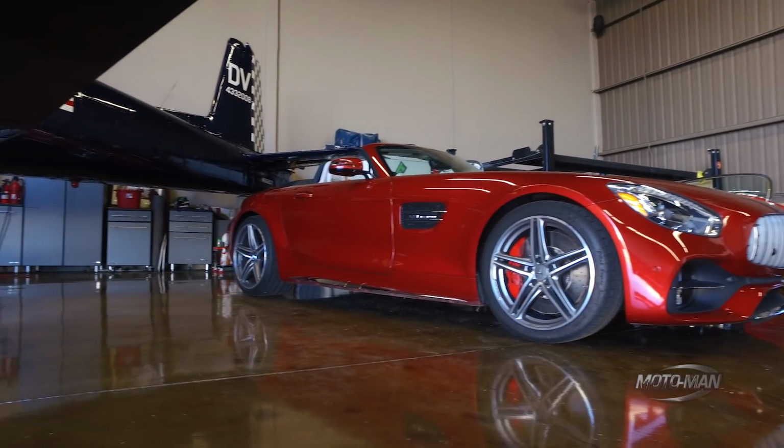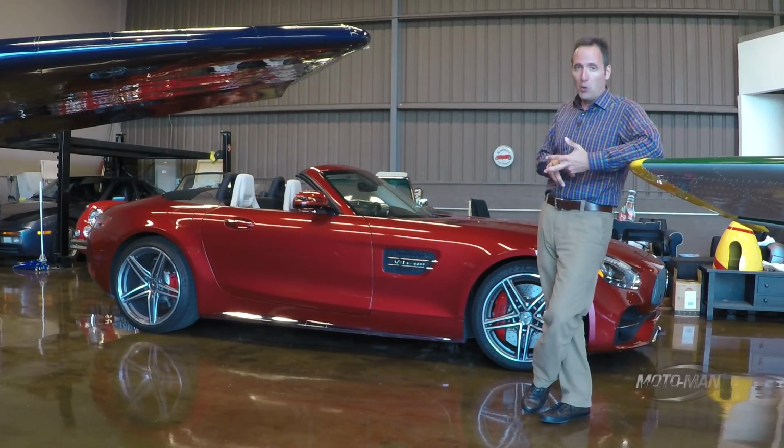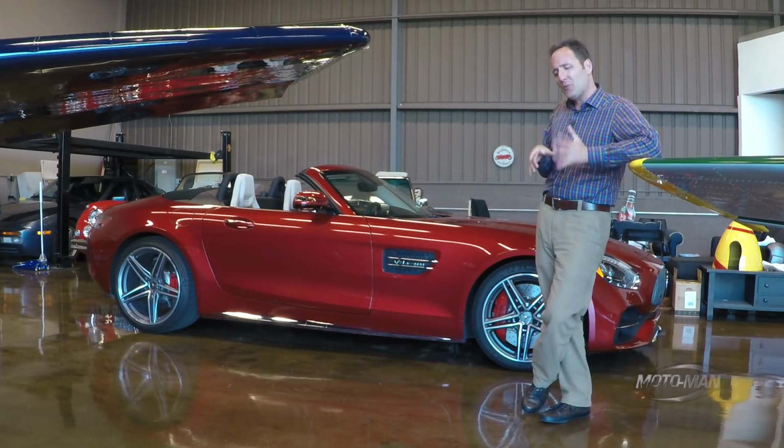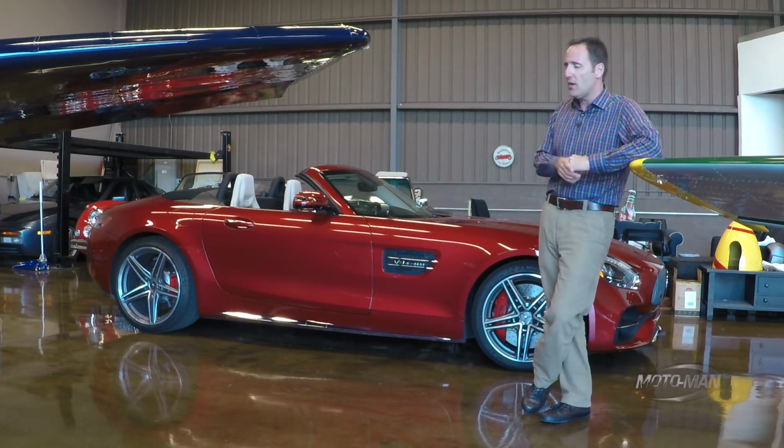So I did it again. I hoodwinked you. I didn't tell you absolutely everything about the AMG GT and the GTC Roadster. But now it's on a need-to-know basis, so you really need to know. What are some of the other differences between a GT and a GTC besides the output, the rear-wheel steer, some of the other stuff we talked about?